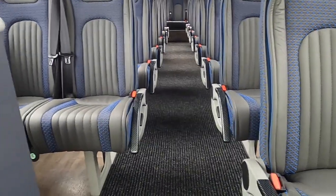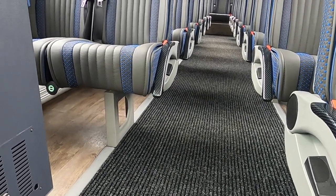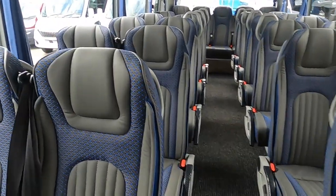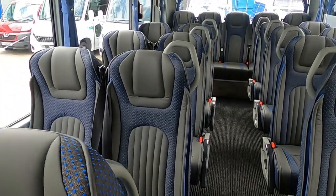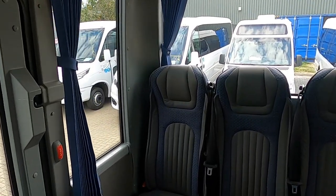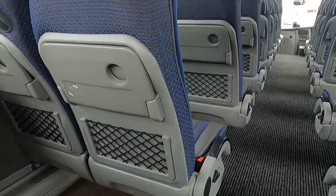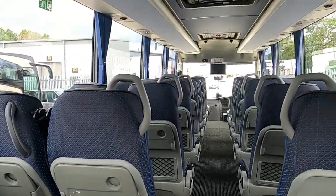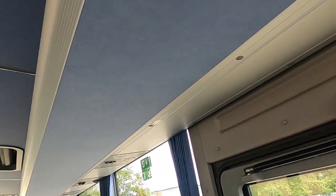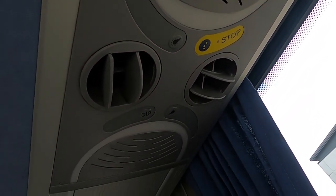And the other benefit of this vehicle as well is its flat floor throughout. So there's no sunken gangway. The passengers simply step onto the vehicle and it's easy to get to their seats. Large double glazed windows. Carpeted gangway. Passenger service unit.